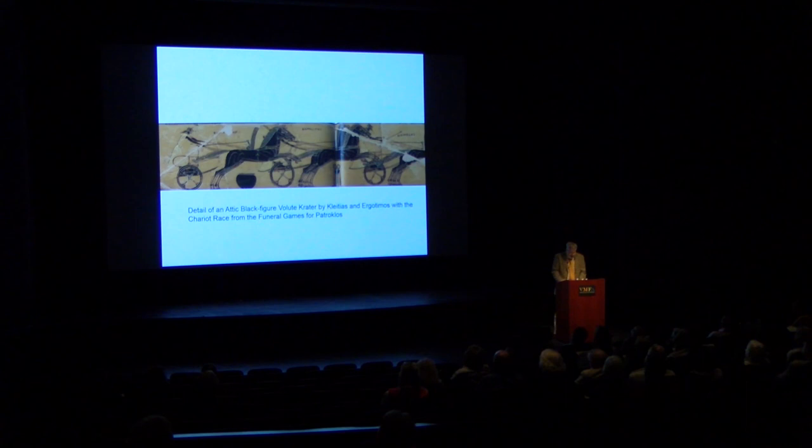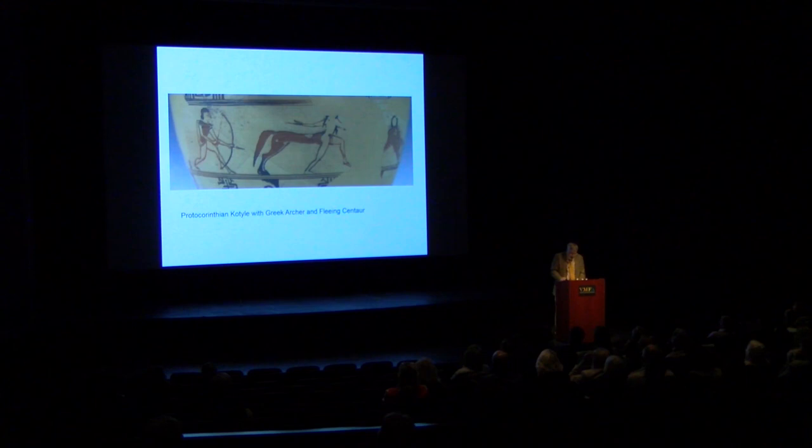Centaurs are by far the most popular and well-known of these four and feature a human forepart and horse rear. Early on, they commonly have a complete human body to which the barrel and back of a horse are attached, as on a middle Proto-Corinthian skyphos in the exhibit, where a centaur is pursued by a man with a bow, possibly Heracles. Later, they more often are human from the waist up.